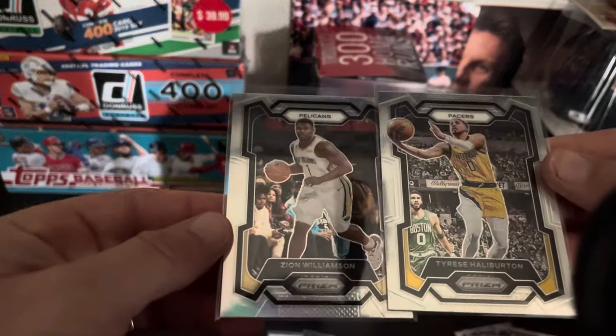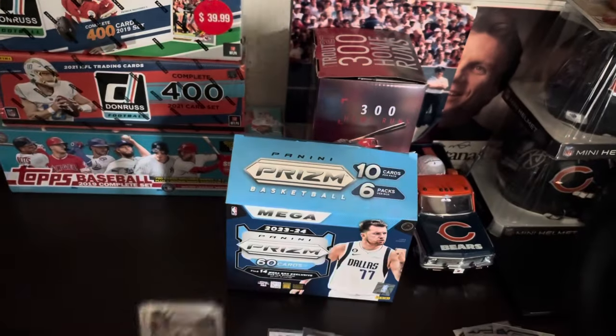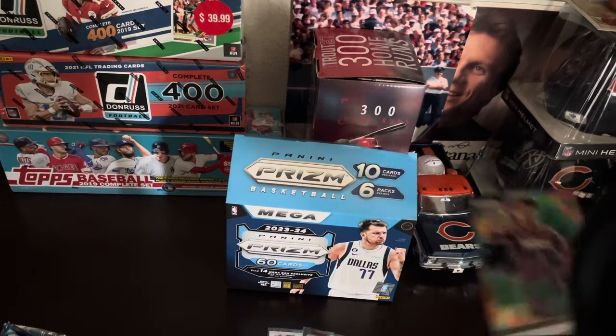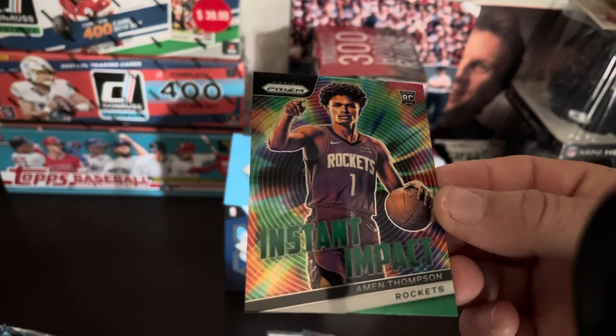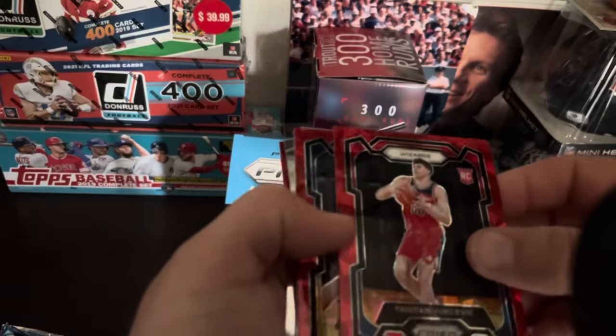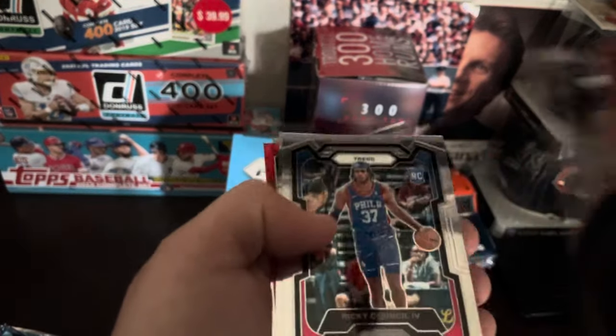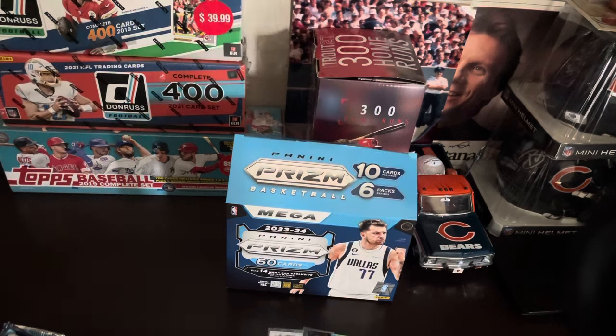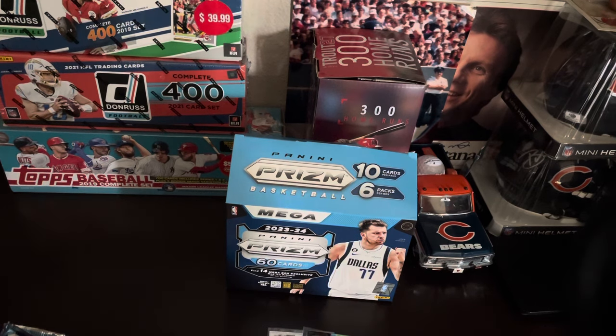A couple cards that I'll send into ComC, Zion and Tyrese Silver. And then this green Amen Thompson is pretty sick too. I'll have to check out that card. That could potentially be something for sure to send to ComC, but maybe even grade. And then our rookies here. So that was a pretty strong box. I would think besides a Victor, that's about as good as they can get.